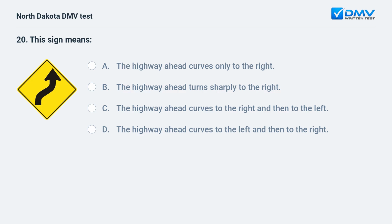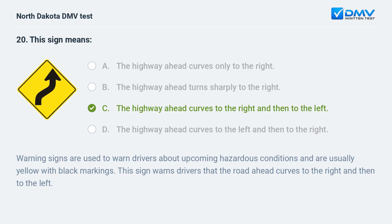This sign means A. The highway ahead curves only to the right. B. The highway ahead turns sharply to the right. C. The highway ahead curves to the right and then to the left. D. The highway ahead curves to the left and then to the right. C. The highway ahead curves to the right and then to the left.